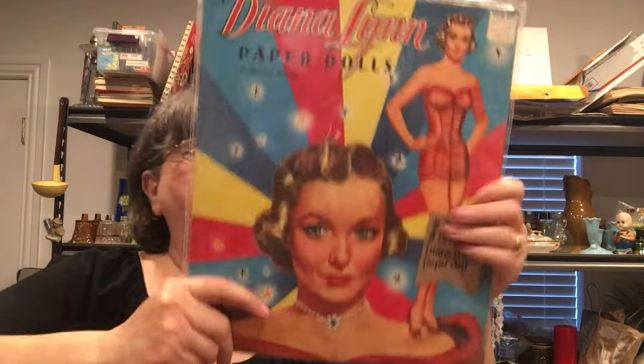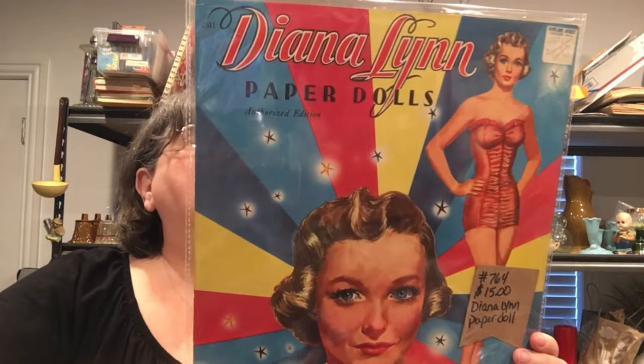So, but they're so expensive. So I buy the reproduction ones, quality reproductions. I plan to be an old lady in a nursing home playing with my paper dolls because they store, you know, in a small area. And so I'm just gonna be like, don't bother me. I'm playing with my paper dolls.